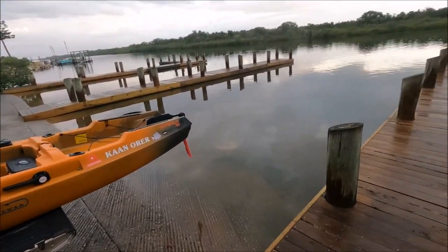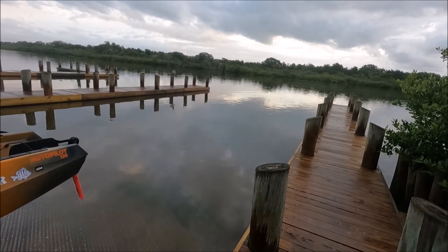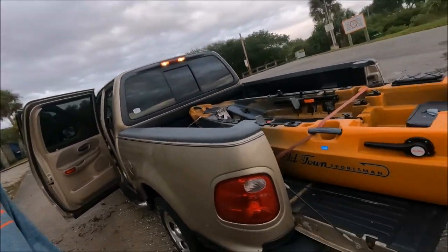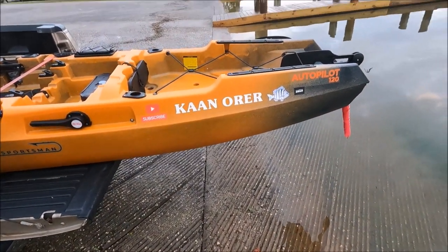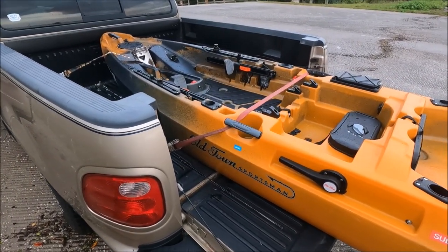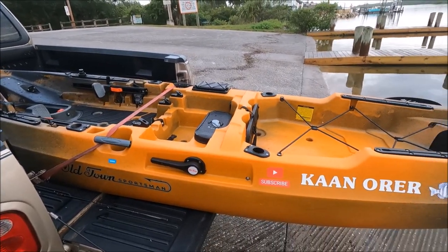Gentlemen, Connor, your youth fisherman, back here, one of my favorite spots again this morning. Gorgeous morning. The weather's around 68 degrees. I want to see what the water temperatures are. I think it went down from the last week's cold front. We got our good old Town Autopilot 120 back in my truck. That's powered by Minn Kota trolling motor, spotlight technology.